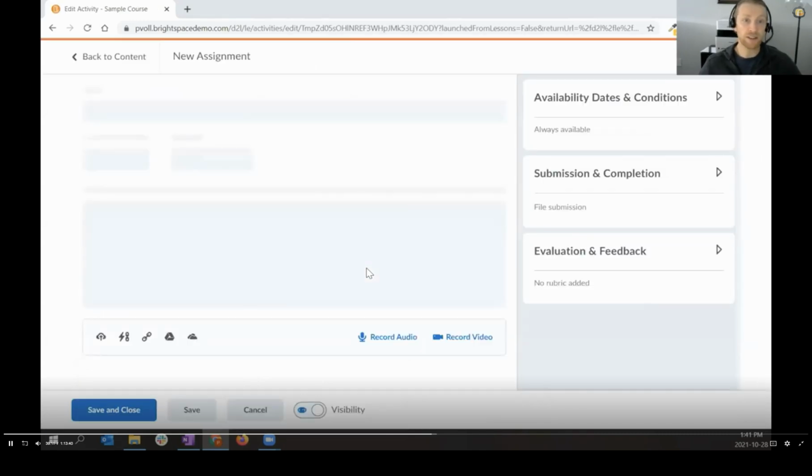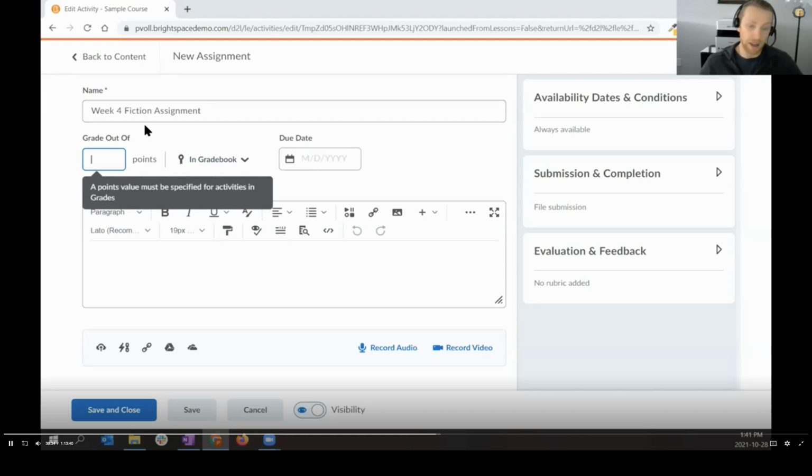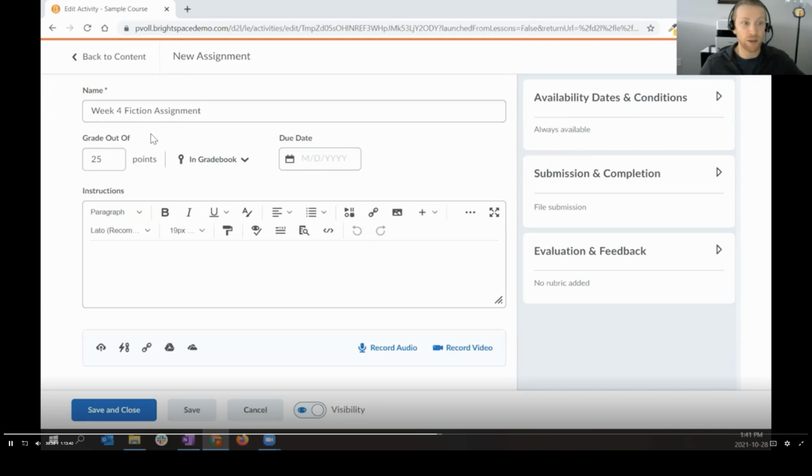And what we're going to see is that the assignment creation experience opens up. I'll name this the, what are we in, week 4 fiction assignment. So I'm just adding a name for this particular assignment. If I want this to be an assignment folder where we actually have an associated grade item, all I need to do is click in and apply a point value. So by virtue of me saying that this particular assignment should be worth 25 points, we can see that this will be automatically added into the gradebook.